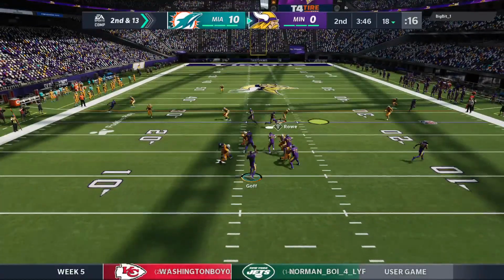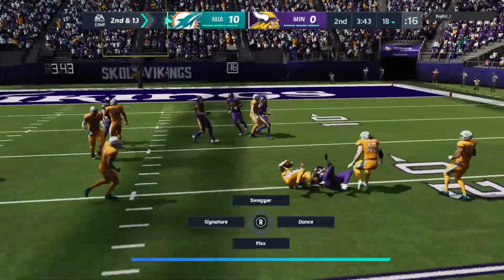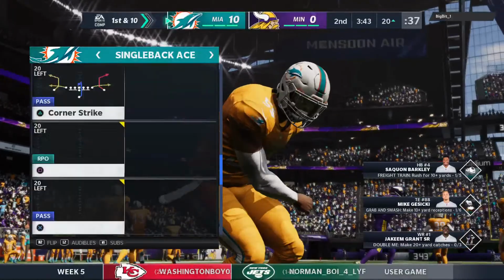Now on 2nd and 13. Goff looking for his tight end Rudolph, and it's intercepted. Picked up by Jerome Baker. And he is going to get this one back to the 20-yard line.